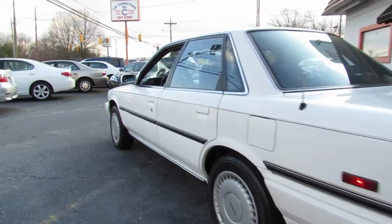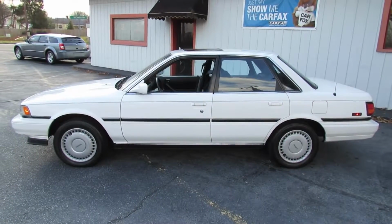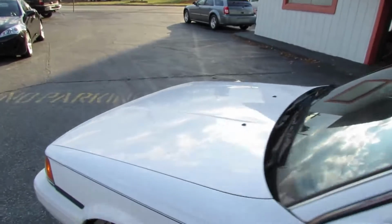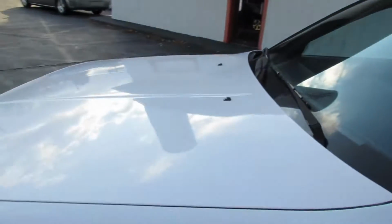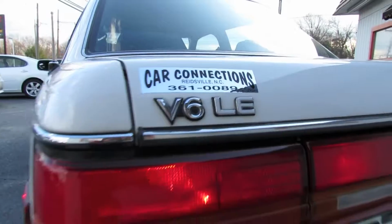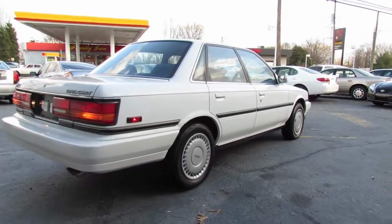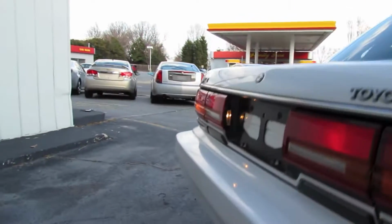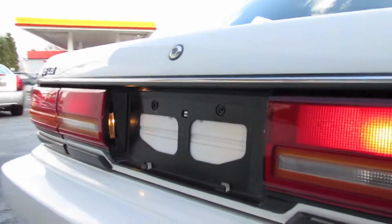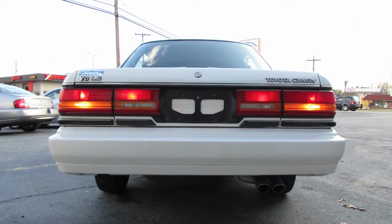This is the same Camry generation the Lexus ES250 was based off of when it debuted. Does have a full power sunroof. Beautiful glossy exterior as well. Standard Camrys also didn't come with the painted front and rear bumpers. They were standard, just black. Polished dual exhaust tips.